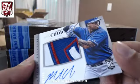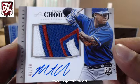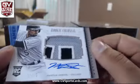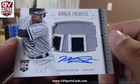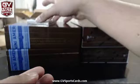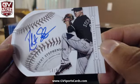Next, nice patch here. 2 of 10, Michael Choice for the Rangers. For 1-1, Chris and the Rangers. 2 of 10. Next, we got for the White Sox, Marcus Semien, 13 of 15. White Sox is Patrick. Skinny Otto of Robert Stevenson for the Reds, 54 of 99. Tommy B in the Reds.